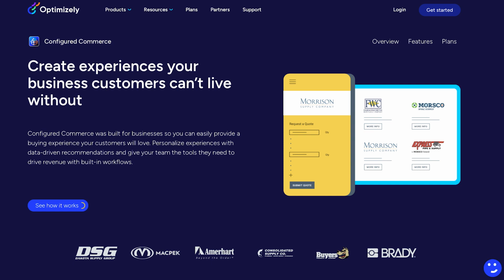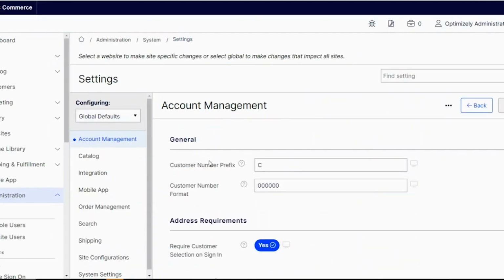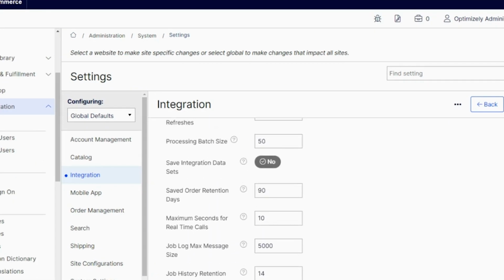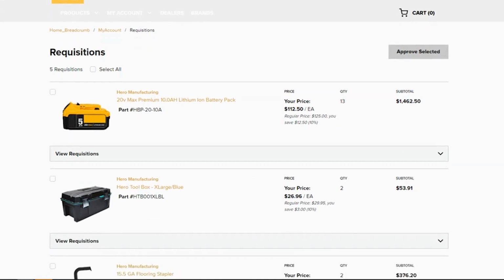Optimizely Configured Commerce is a managed and cloud-hosted product that provides extensive features and functionality that are pre-built and can be enabled and set up for your needs using admin controls with the backend. It also has an integration architecture that has pre-built integrations for several ERPs. Optimizely Configured Commerce has rich B2B capabilities, including user management, order approvals, budget approvals, a mobile app, and more.